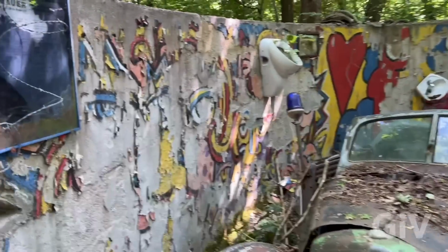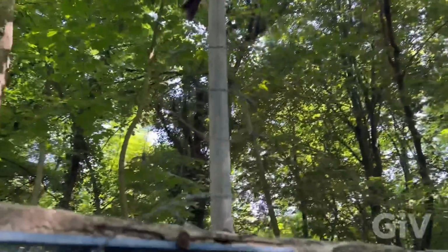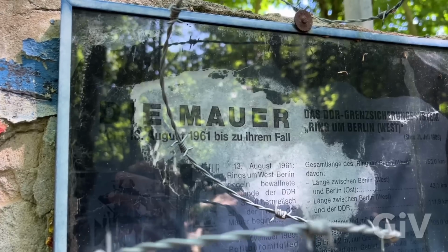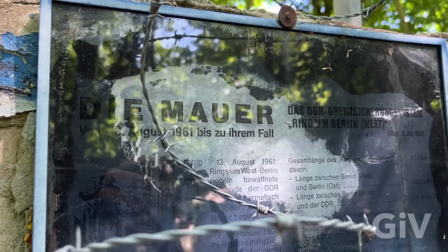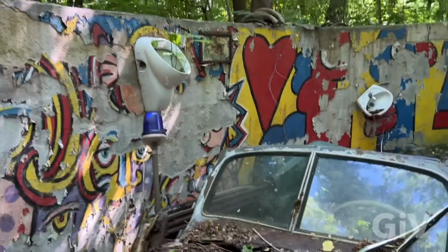This is the Berliner Mauer, look. Sperrbezirk. We got the barbed wire hanging down. Die Mauer, the wall. From 1961 until the fall. Is this an original piece of the German Berlin Wall? What?